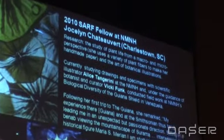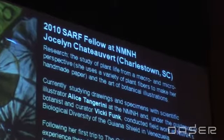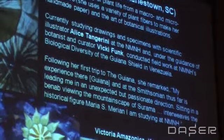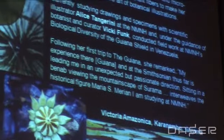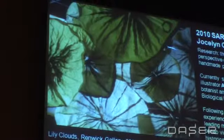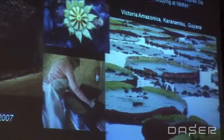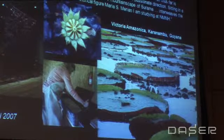One of the recent fellows who's still actually doing her fellowship is Jocelyn Chateauvert, who is a hand paper maker from Charleston, South Carolina. She's been studying plant life from the macro and micro perspective. And if you've ever made paper, you know handmade paper is essentially fiber and water. She's not a trained botanist by any means, but she's been a big fan and observer of botanical illustrations, so we were able to match her with Alice Tangerini, who was one of the leading botanical illustrators, and also match her with Vicki Funk, who oversees the Biological Diversity Research Center at Guyana Shield in Venezuela.